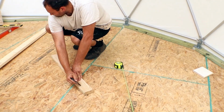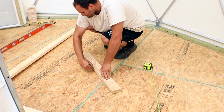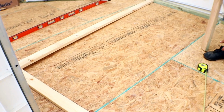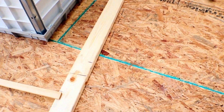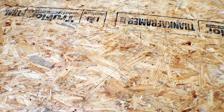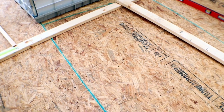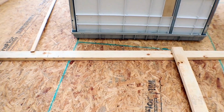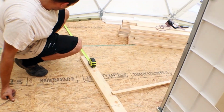So Eric just drew out the shower. It's so hard to kind of see it on camera, but this section here that's mapped out, we're going to have a corner shower just in this section here. And then we're measuring to see if we can actually get a toilet next to the shower, and Eric's working on the measurements for the doorway.